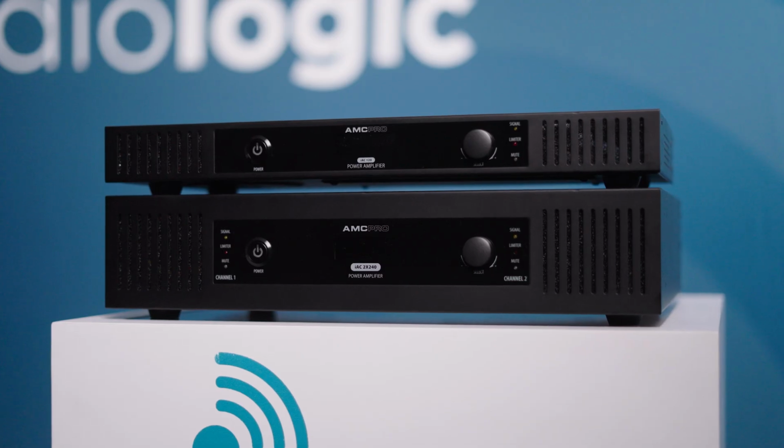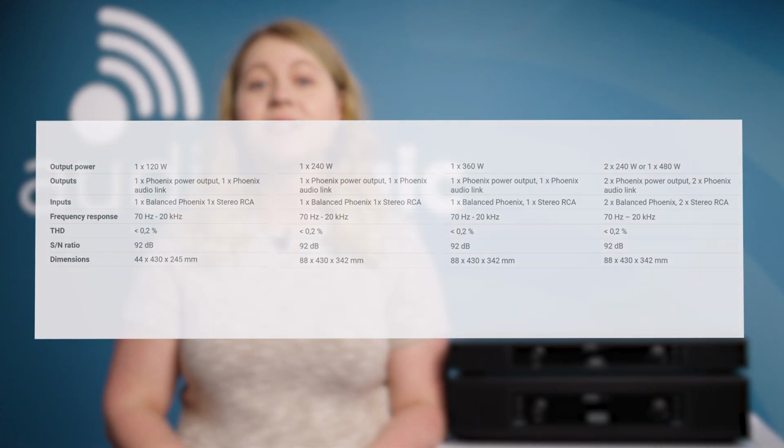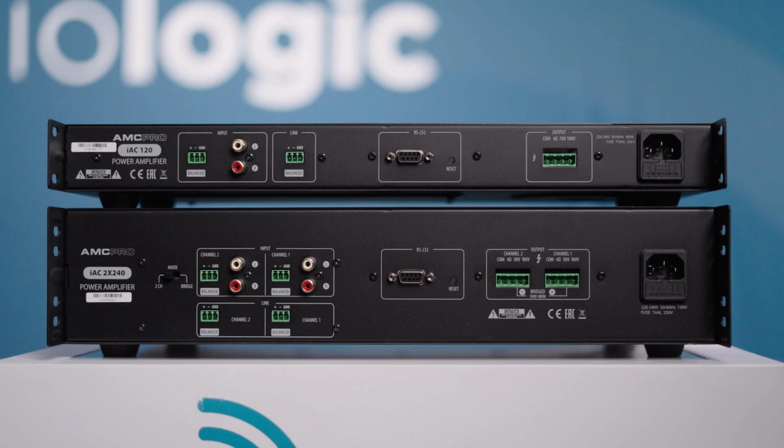This week, we're having a look at the latest amplifiers from AMC. The iAC range was launched earlier this year, and these amplifiers have a lot to offer. There are 4 models in this range, the single-channel options with the iAC 120, 240, 360, and the dual-channel with the 2x240, all of which are Class D. Each model is available as a Dante version as well, making it the ideal addition to networked installations.